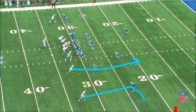We've got Dixon running this deep over route. That's the route we talked about them exploiting against cover 3 Mabel. And then we've got McCaffrey here running this low route to kind of put the linebacker in a bind.